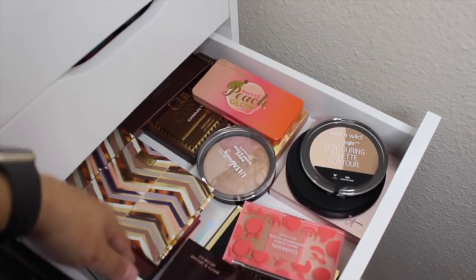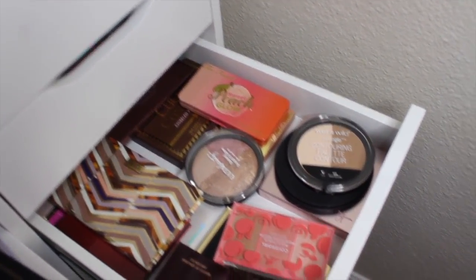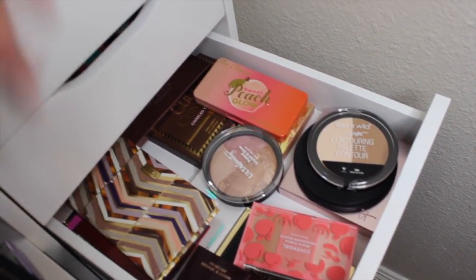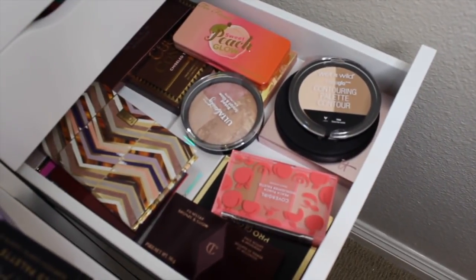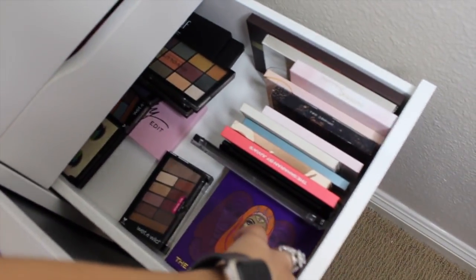I think so, because I picked up already the Lorac palette and the Dior palette. I'm gonna skip this guy, although I kind of would like to contour. No, we already got a contouring, but the Catrice contour, so nothing from here. I think this might be it. And eyeshadow palettes, I'm gonna skip this one. I already got two to play with, so I'm gonna skip this one and this one.